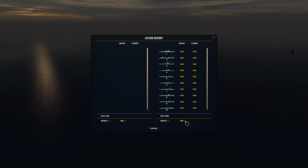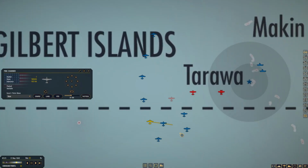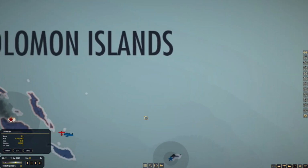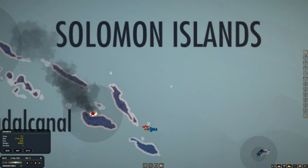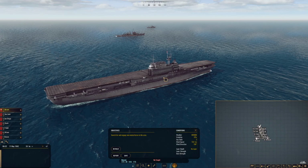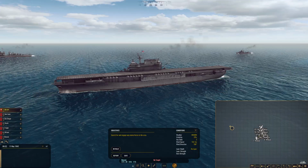Let's go ahead and retreat. And we'll mark it as right about here. Okay, as we try and reacquire the Japanese carrier task force down here, we got another group of aircraft approaching Task Force 2. We'll go ahead and begin. We still have our Wildcats up, so shouldn't be much of a problem, depending on what we see here.